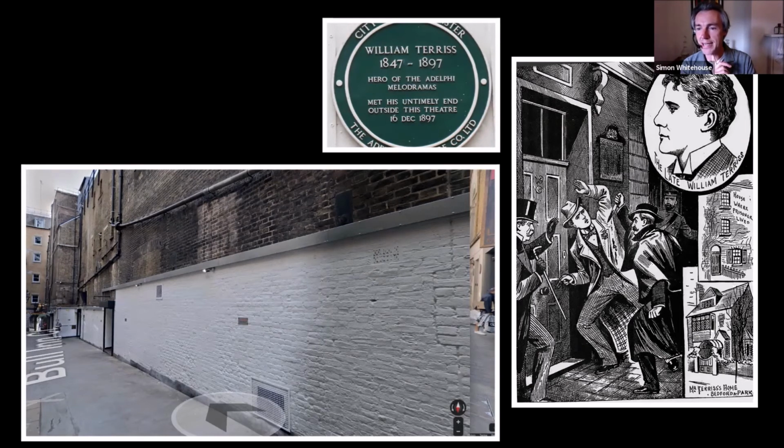And 30 years later, a man walking just along past Rules restaurant happens to see a very strangely dressed figure walking in front of him and follows him as he disappears down this alleyway. And the man claimed that this very strangely dressed figure in a grey Homburg hat, an opera cloak and an opera cane melted into the wall of the Adelphi Theatre. And Terrace's ghost has been reported as having been seen on quite a number of occasions by staff that work at the Adelphi Theatre on the Strand.